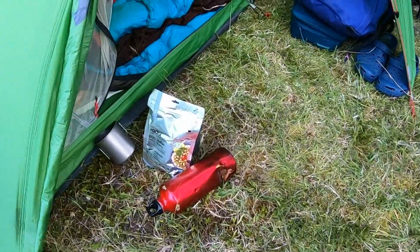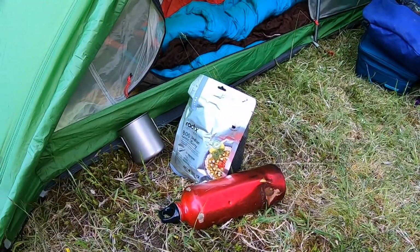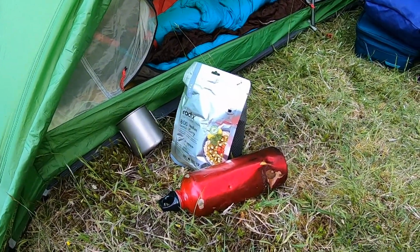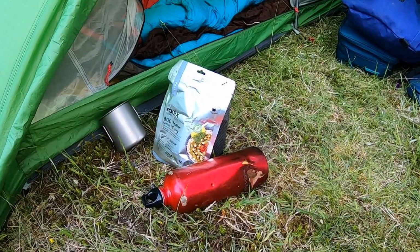So tonight we're having radix. This is 800 kilojoules apparently. So let's head on and get some tea down, shall we?